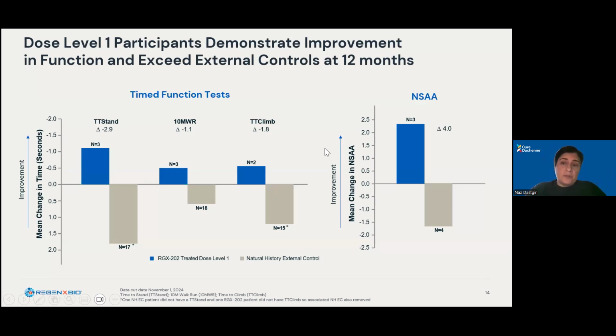And their North Star Ambulatory Assessment compared to external control is a 4-point increase. But you can see compared to their own baseline, again, stability would be great, but we still saw improvement around 2.3, 2.4 for the patients who just received dose level 1.